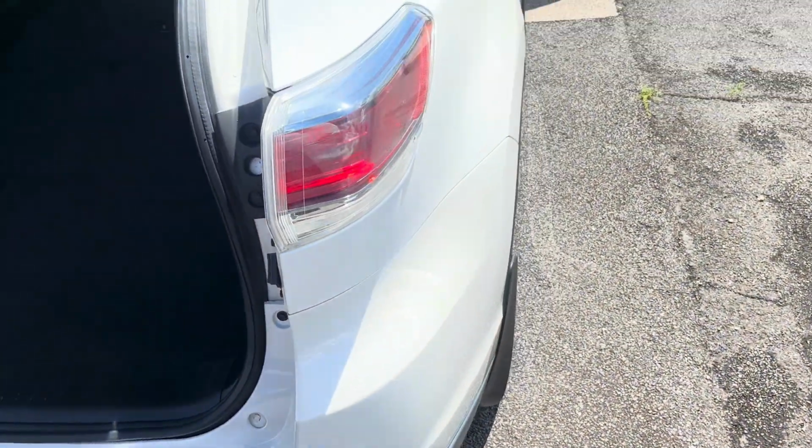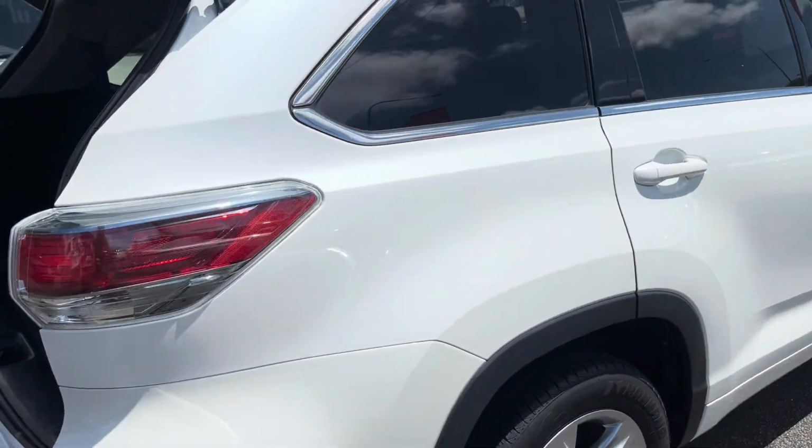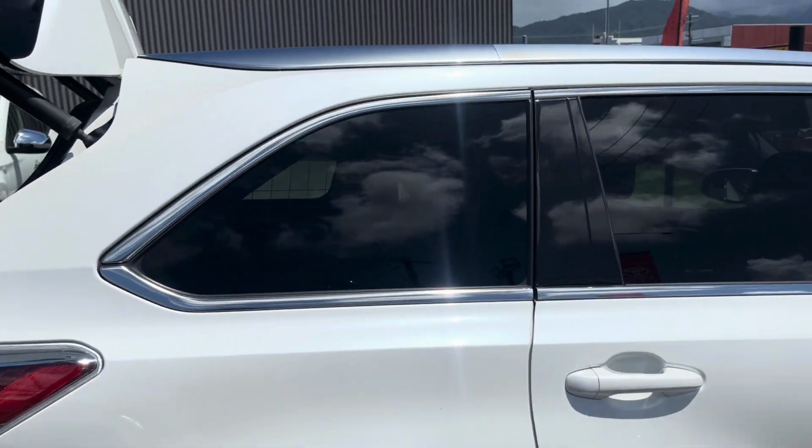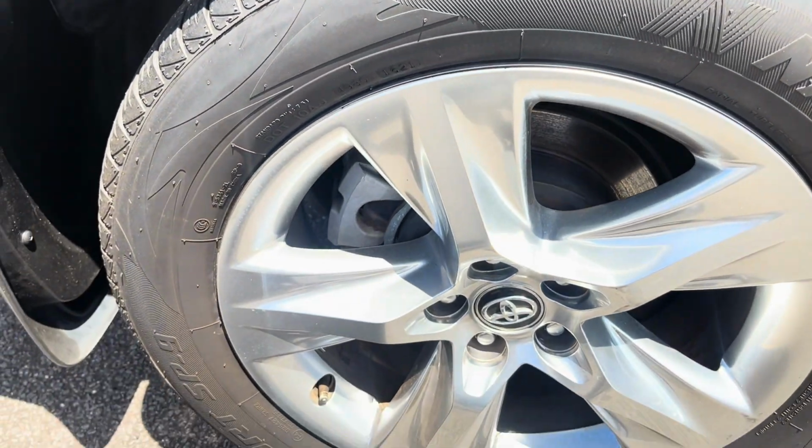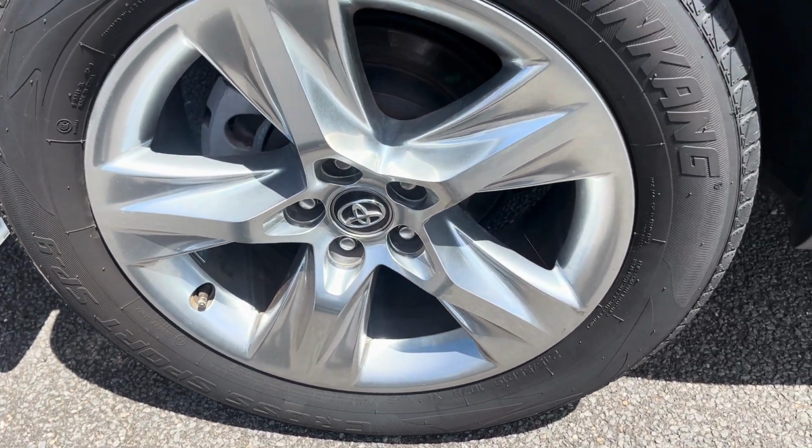Coming down the right hand side of the car. All right, all nice and clean through there. Again, heaps of tread in that back tyre too. And all nice and clean.